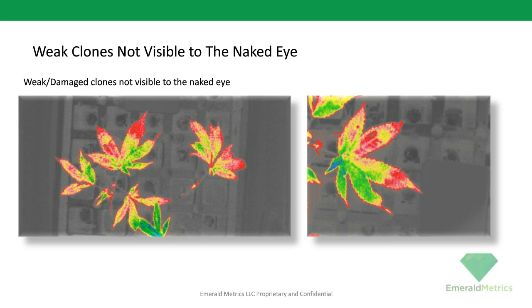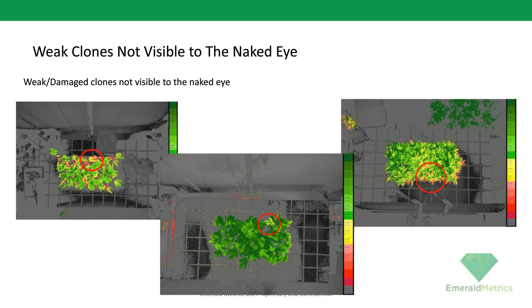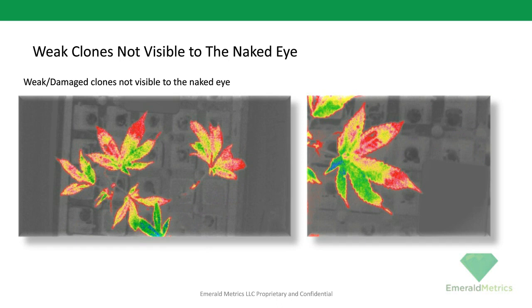That image that you're looking at right there were clones that were taken by a master cloner. He has a clone operation, and we imaged those because these are clones that he thought were 100% viable. We were able to show him that they were actually only about 60% healthy. And when we go to the next slide, you'll see a tray of clones.